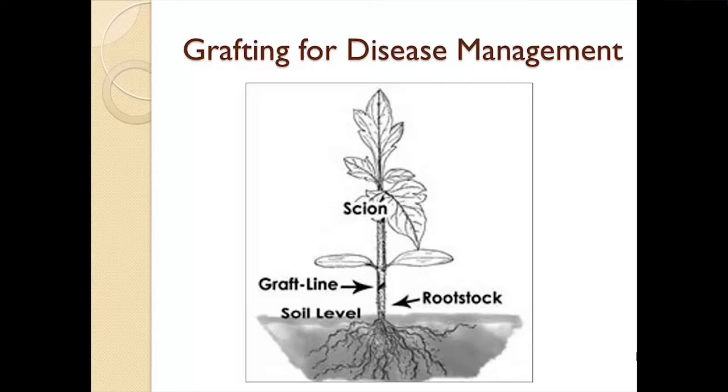We don't really do this much in the United States, but vegetable grafting for these annual crops that we grow is used very, very frequently for a lot of the major crops in Asia, particularly Japan, Korea, Taiwan, those places. They do a lot of vegetable grafting. So the U.S. is just starting to get into this whole thing.